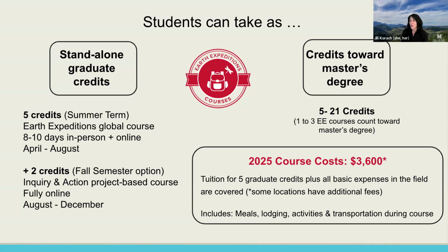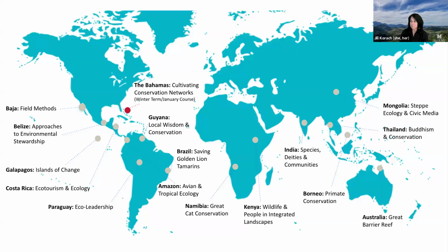For this year, the course costs are $3,600, and then there may be an additional fee associated with the courses, depending on which one you end up getting a placement in, and you can check that information on our webpage. But generally speaking, that amount covers your 5 graduate credits, so the tuition, as well as your meals, lodging, transportation, and any of the activities that we're doing during the course, and then any personal expenses would be on your own. So that's an inclusive cost.